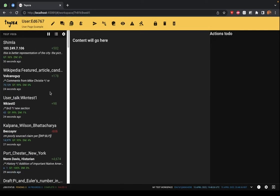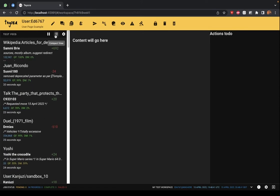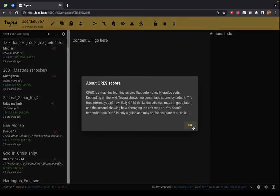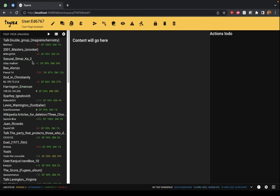Right, so as we can see, this is our feed. We can switch between a compact view and this expanded view. So we're currently on the expanded view. If I pause it, so we have this tag here, so that tells us if it's a minor edit. This is the contributors edit count, good faith likeliness, and then the damaging likeliness. So these are both all scores. If you click on them, then it will describe it for you. That's damaging. And then if you prefer a more condensed look, then you can click this button and it will condense down all the edits.